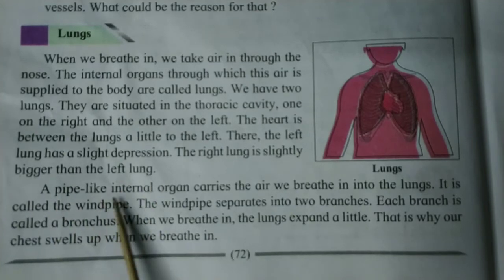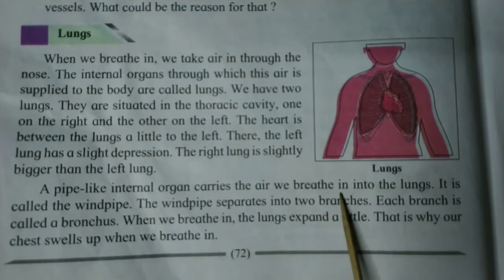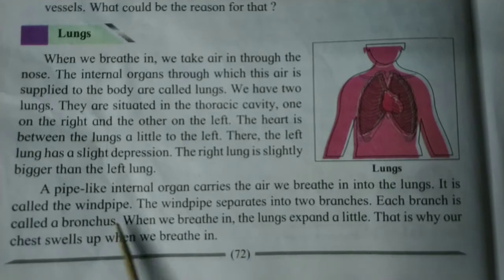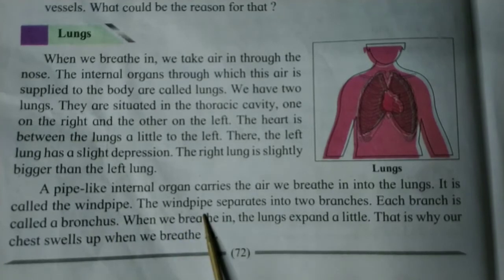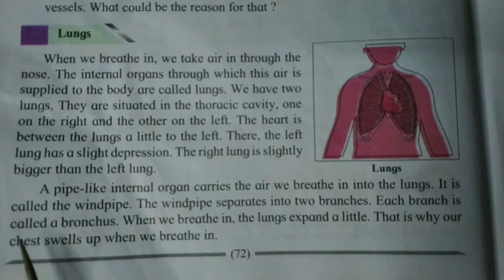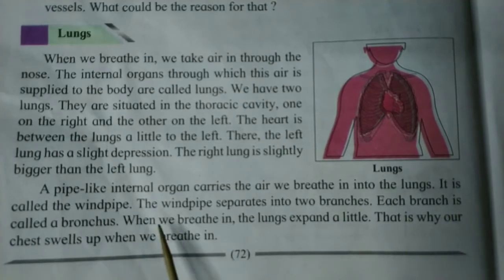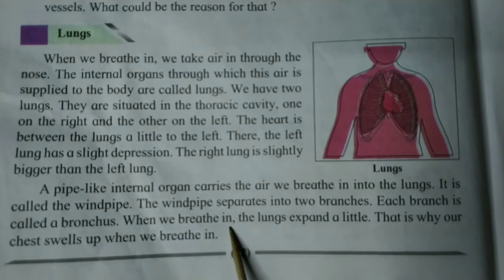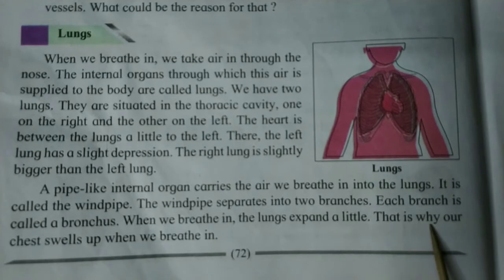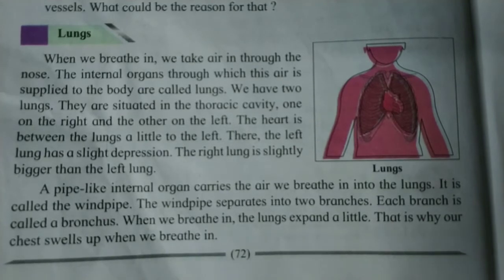A pipe-like internal organ carries the air we breathe in into the lungs. It is called the windpipe. The windpipe separates into two branches. Each branch is called a bronchus. When we breathe in, the lungs expand a little. That is why our chest swells up when we breathe in.